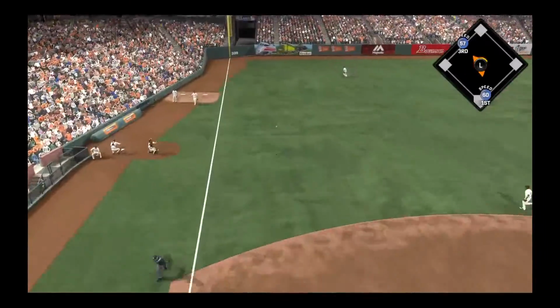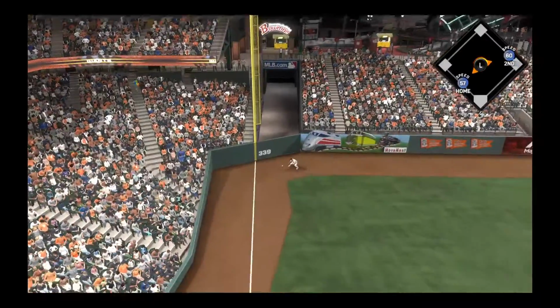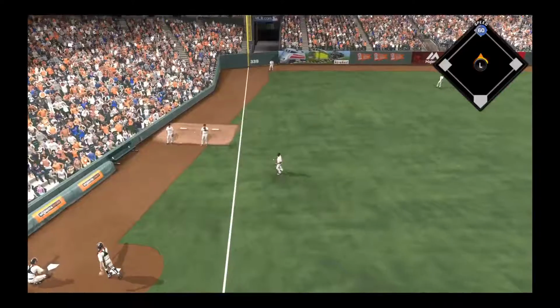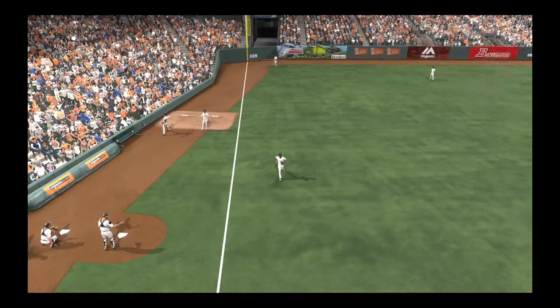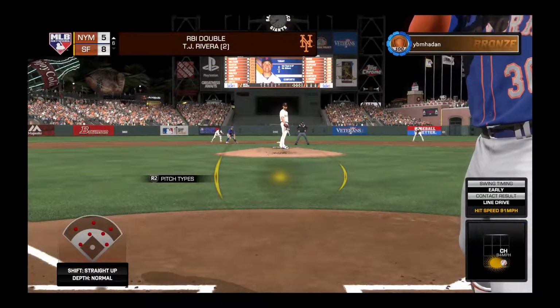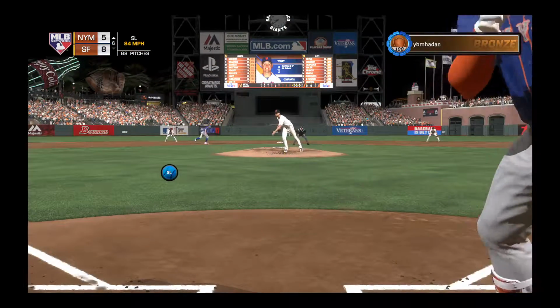Swing, line drive. That's going to be trouble. Franco rounds 3rd and is digging for the plate, in to score, the runner from 2nd. And he will pull into 2nd with an RBI double. The left fielder, riding in once again, Michael Conforto. He started out the evening 0 for 2 so far.